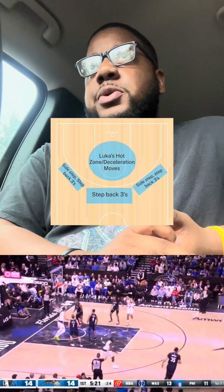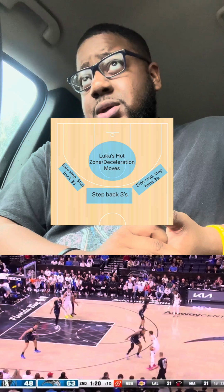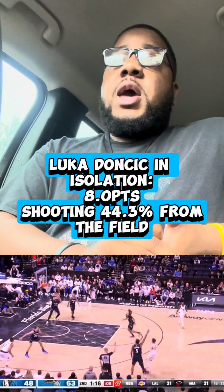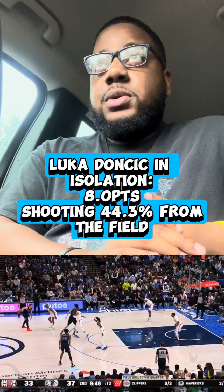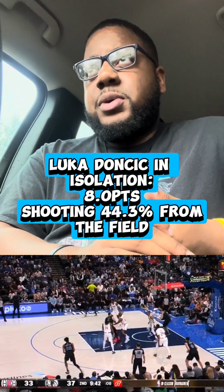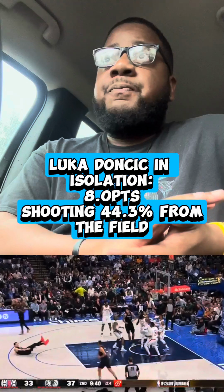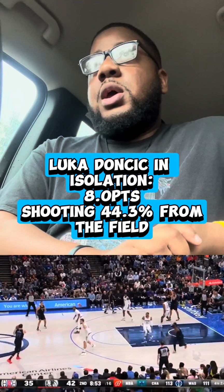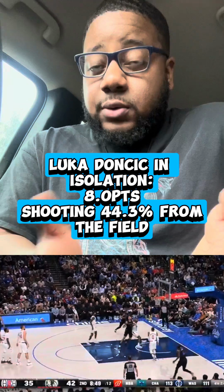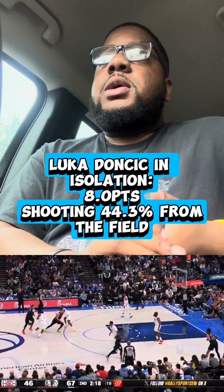And Luka Doncic, I think last season he averaged around 8 points. Yeah, 8 points in terms of isolation scoring moments, and he shot around the mid-40s field goal percentage. But he averaged around 8 points during isolation moments, and he could easily average 12 if he wanted to. But obviously he's got to get his teammates involved.